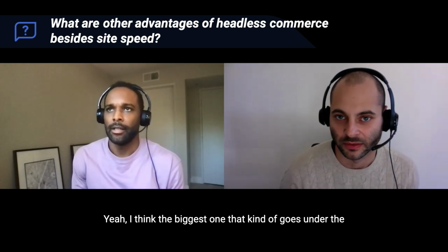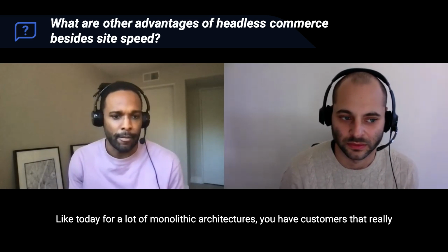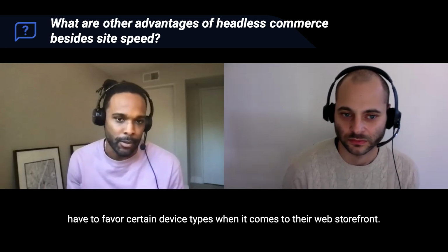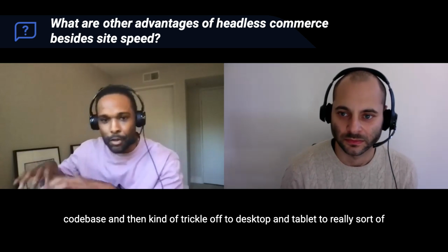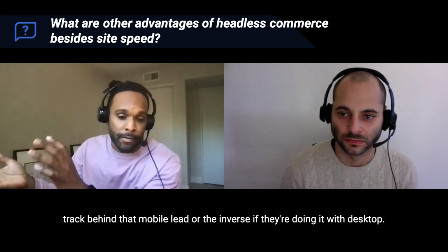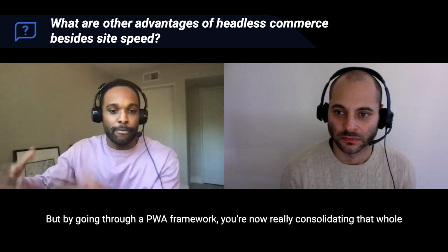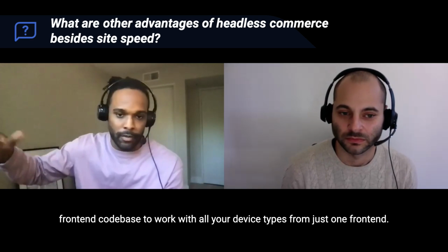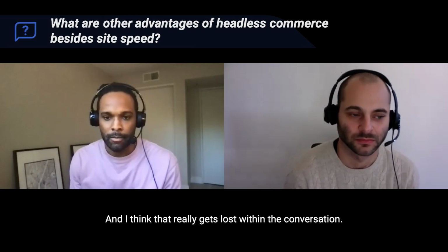Yeah, I think the biggest one that goes under the radar is the consolidation of your front end, essentially. Today, for a lot of monolithic architectures, you have customers that really have to favor certain device types when it comes to their web storefront. If they have a lot of mobile users, they're obviously going to favor that code base and then trickle off to desktop and tablet, or the inverse if they're doing it with desktop. But by going through a PWA framework, you're now consolidating that whole front end code base to work with all your device types from just one front end. And I think that really gets lost within the conversation.